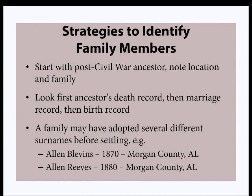The more you understand the identity of a person, the better your chances of tracing them. Components of identity include name, age, spouse, children, and siblings. Here you are looking to establish the family circle and the age relationships among the family members so that when you find a possible record, you can evaluate how likely it is to be for your ancestor.